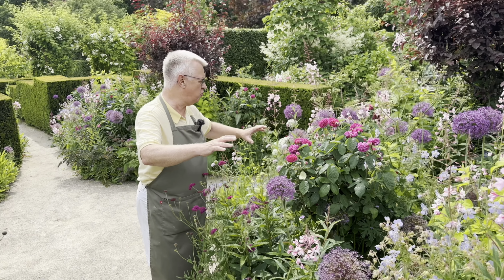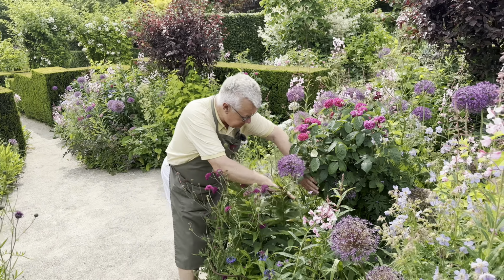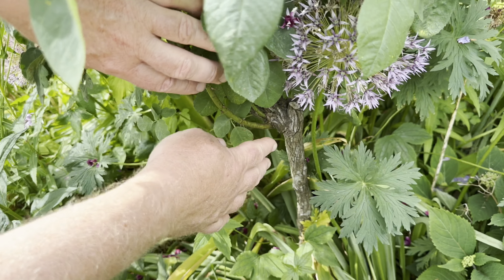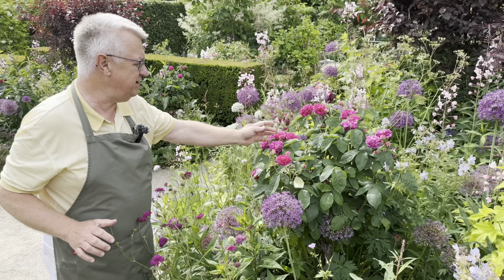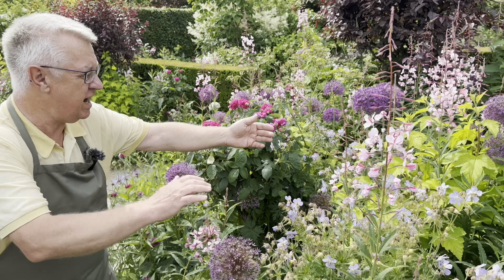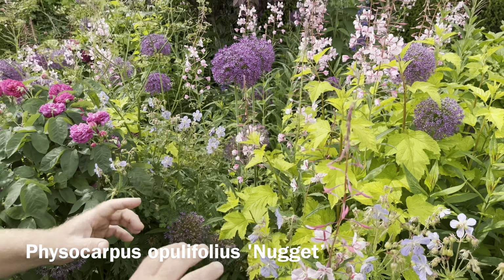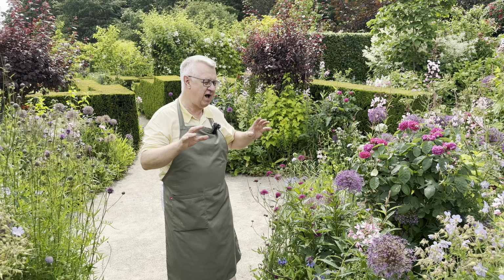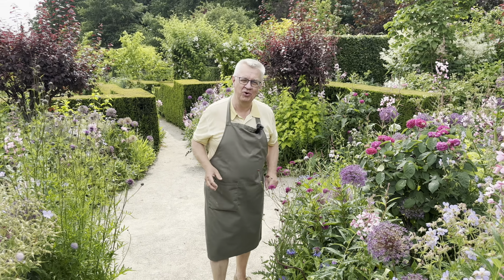I just love to grow roses between perennials, and I will show you a little secret, because this is a standard rose. You can see here, it is raised here, and it means that you will have the flowers here, and I think that this color is going so well, for example, with the ninebark here, Physocarpus 'Nugget', and as you know, I just love to grow all these shrubs with limey foliage. But I have some more roses to show you.